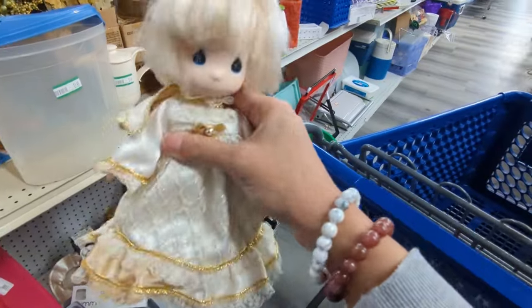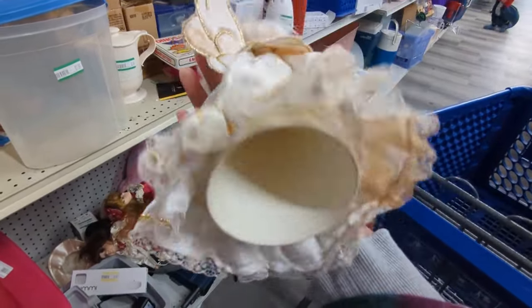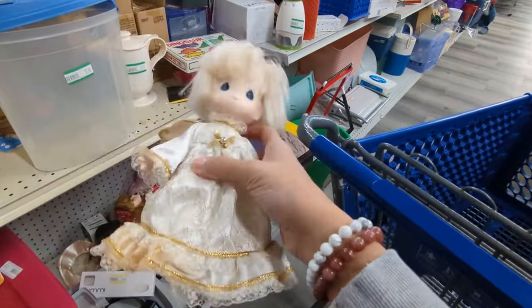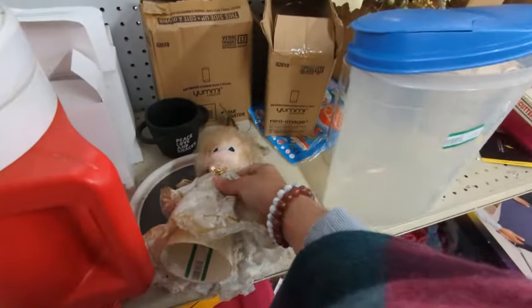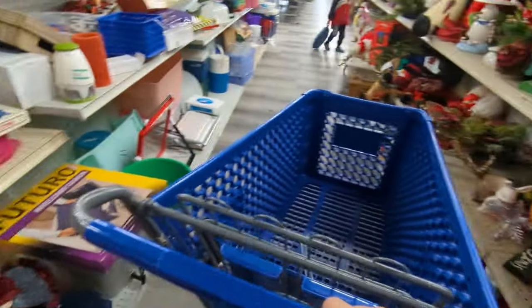This angel had the cutest eyes, and I know if I was doing a Whatnot live, somebody would have bought it on the live and said, yep, I want it. But I didn't buy it. That's not something I usually pick up, unless somebody wants it specifically.